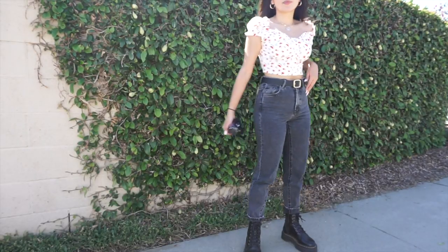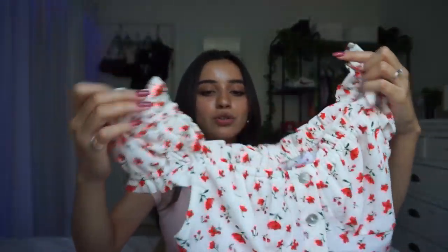It's this white top, but it kind of has this pinkish undertone. I don't know. And it's so cute. It has these red flowers, and you can have the green leaves. It is so cute. It has the little puffy sleeves, and it has buttons going down the middle. But I think it is so adorable.